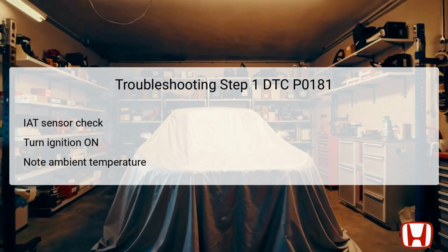Using the Honda Diagnostic System, HDS, check the IAT sensor reading in the data list. It's essential to compare this value with the ambient temperature to ensure accuracy. If both values match, the IAT sensor is functioning correctly, and you can proceed to the next step in troubleshooting. However, if the readings differ, allow the sensor to cool to the ambient temperature before re-evaluating. This measure ensures that any discrepancies are corrected before moving forward.